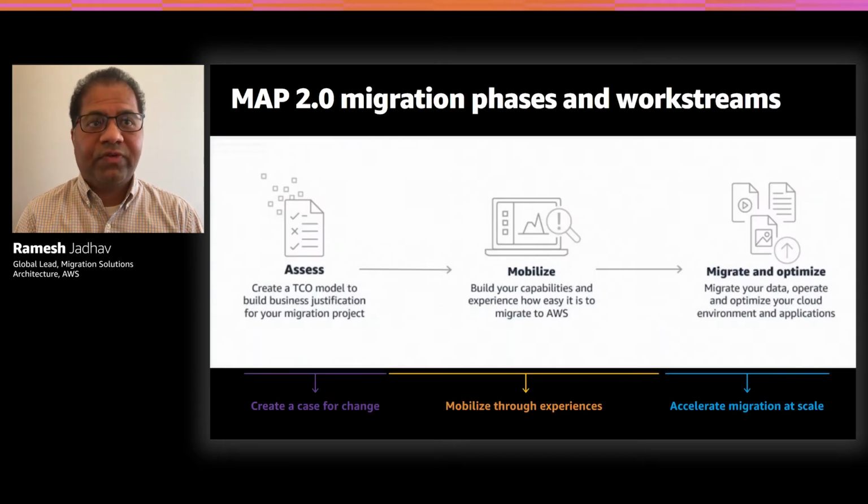MAP has 3 phases and 14 work streams. Phase 1 is Assess, for customer readiness. The migration readiness assessment helps you identify gaps along the 6 dimensions of the AWS Cloud Adoption Framework: business, processes, people, platform, operations, and security. This assessment enables you to identify the capabilities required in migration and build a TCO model for your migration project. MAP also includes an optimization and licensing assessment, which provides recommendations on how to optimize your licenses on AWS. Phase 2 is Mobilize, for customer resources.